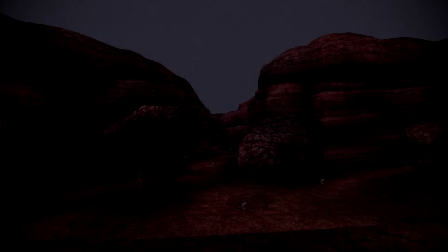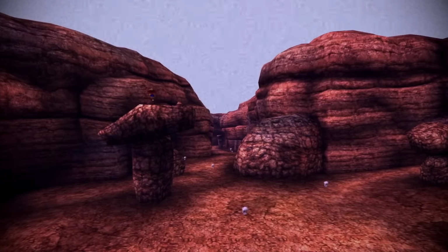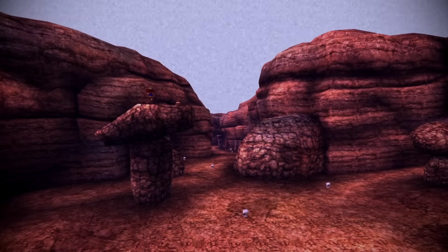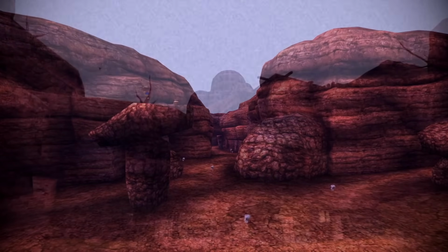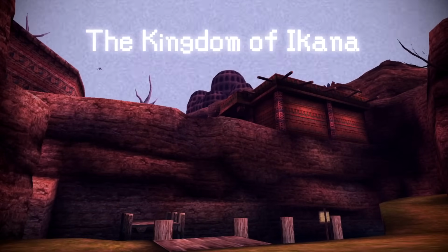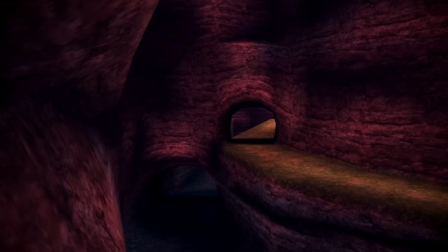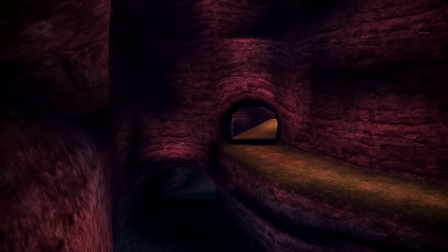This wouldn't be a Zelda Halloween special without something from Majora's Mask being present. One location, or rather region, that lives and breathes creepy and spooky vibes is the Kingdom of Akana. From the Hollow Valley to the chilling ruins of the castle, this former land of the mountains is an empty shell that was once full of life.